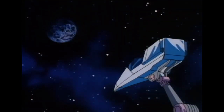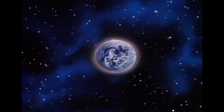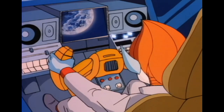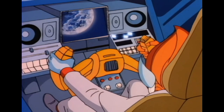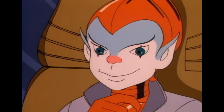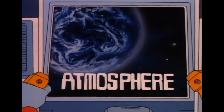Move in closer, kid. I want to show you something. You see that faint glow surrounding the Earth? Well, it's caused by a thin layer of gases that allow the planet to support life. For 4 points, what do we call this gaseous layer? Atmosphere. Atmosphere. Correct. 4 points.